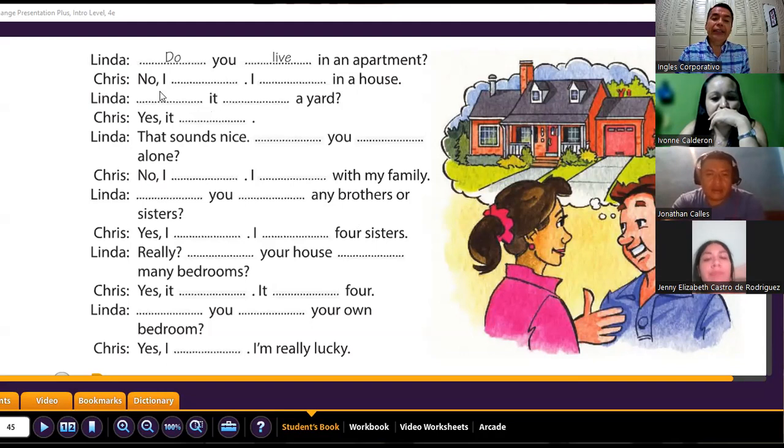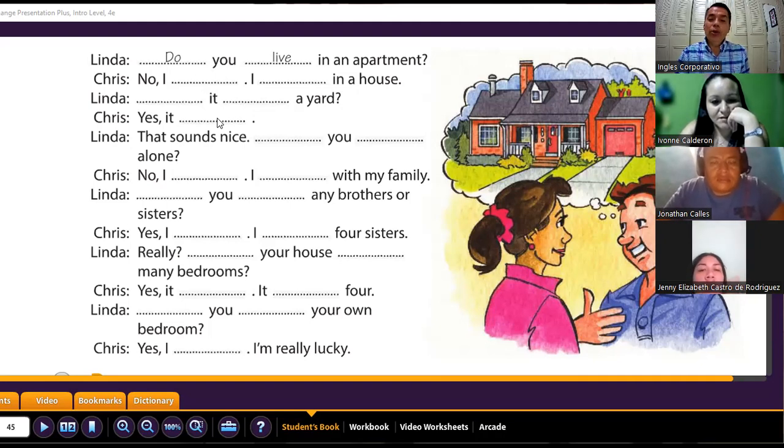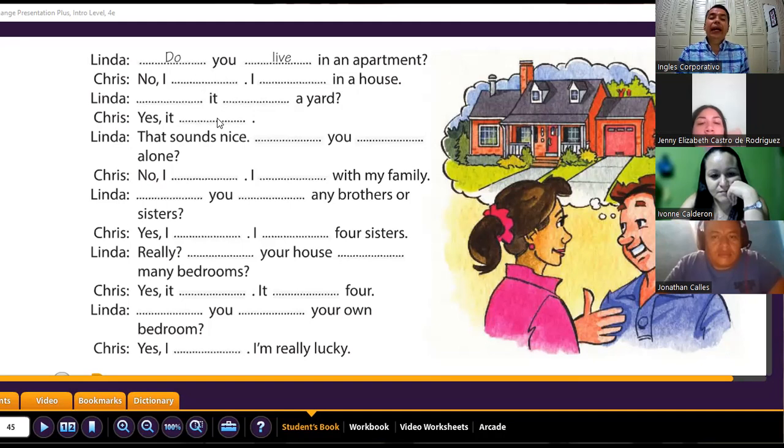Do or does? Does it have a jar? Thank you. Does it have a jar? Yes, it. It do or it does? Does. It does. Yes, it does, right? Do you live in an apartment? No, I don't. I live in a house. Does it have a jar?